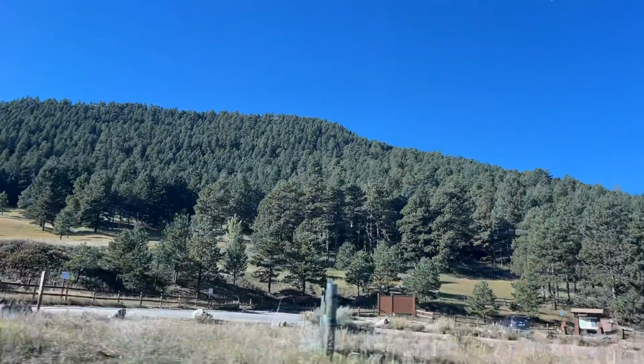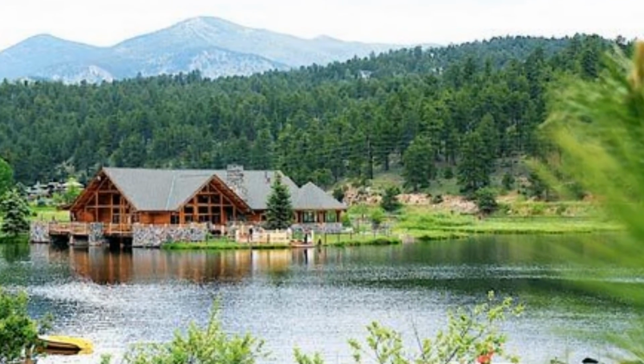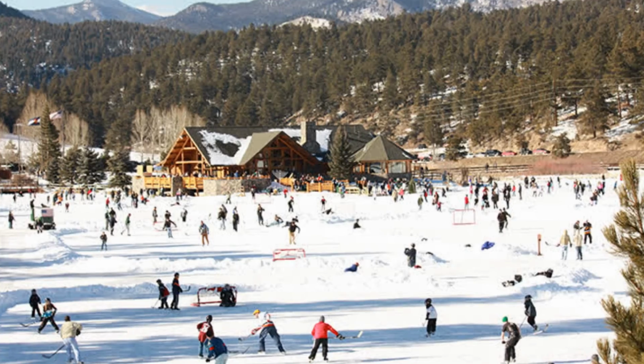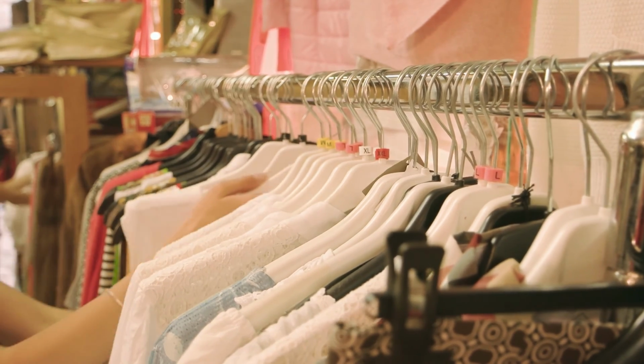People from all over the Front Range come up here to hang out. They come up here for brunch at Blackbird or Wildflower cafes. They come up here to go to the spa at Tallgrass. They come up here to go to Evergreen Lake to go paddle boarding, or come up here in the winter to go ice skating on Evergreen Lake. They come up here to spend the day shopping and going into the boutiques like Sweetwater or Mountain Home.